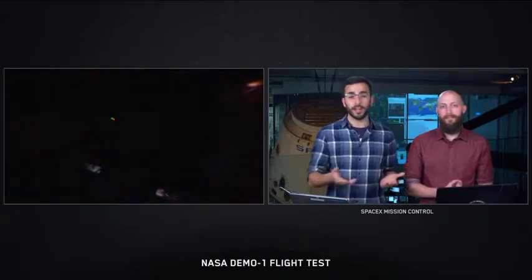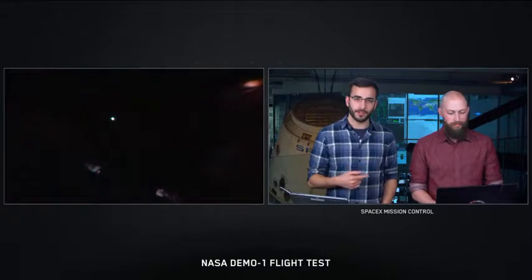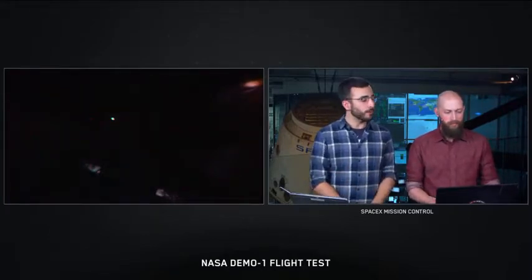Right now we're in the shadow of the Earth, but every time it swings around into the sun, Dragon is able to generate power and keep those batteries charged and is able to stay operating for a long period of time. So when we do command that retreat, Dragon will push away from the space station to about 180 meters, as Dan said, and then just hang out there until it's given another command to come in for a real docking.